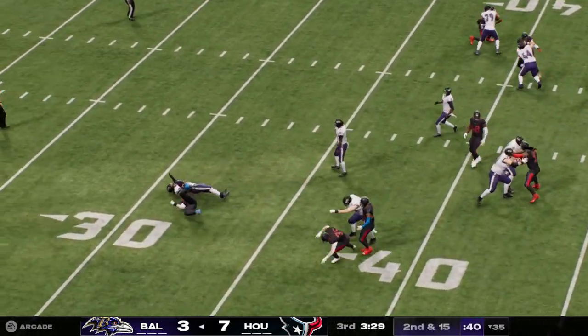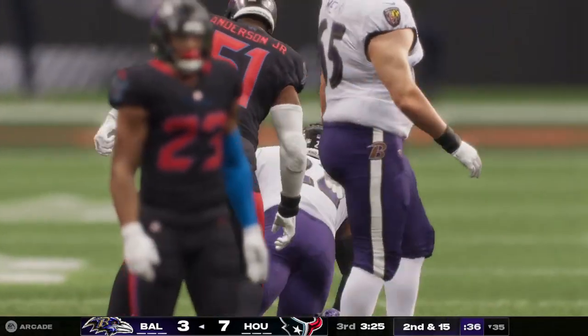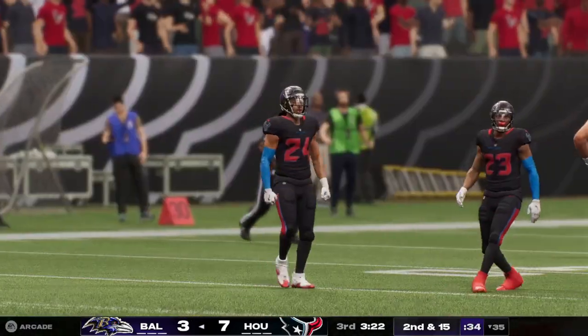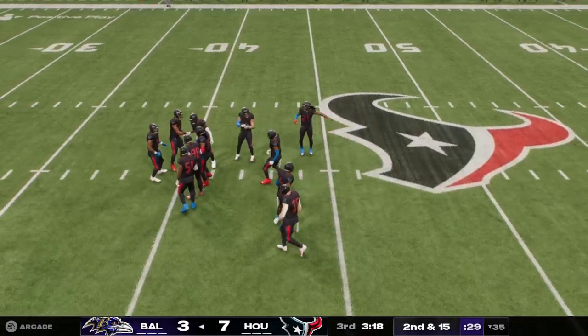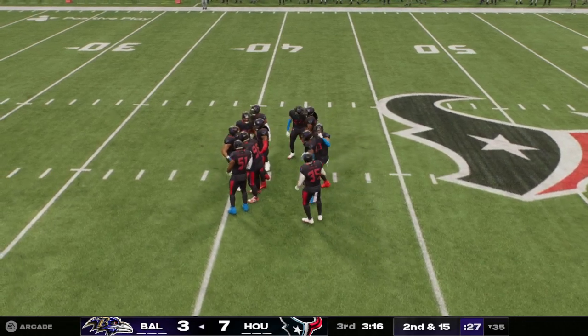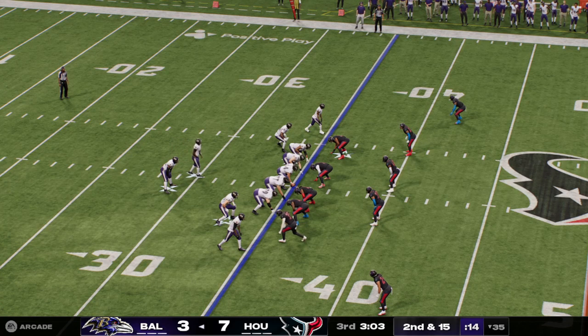On the option, they give it to Henry. And the woes in the running game continue. They're going to subtract yards there. A loss on the play. Every team makes an emphasis on winning 1st down, but as a defense, when you're able to take them back for a loss, 2nd and long, you can really become more of a pass-centric defense and really tips the scales into your favor.